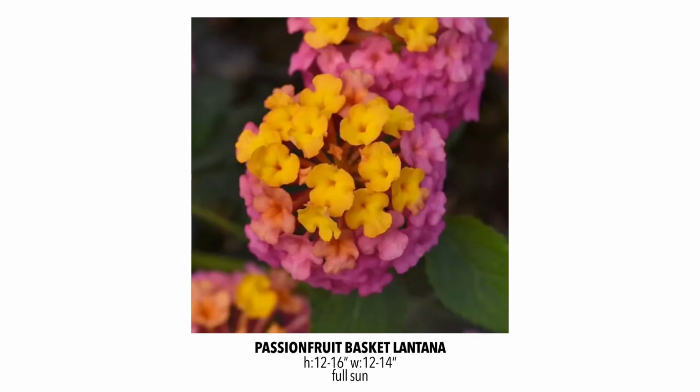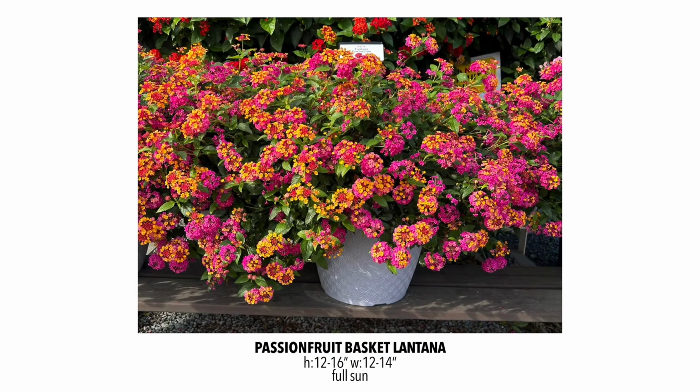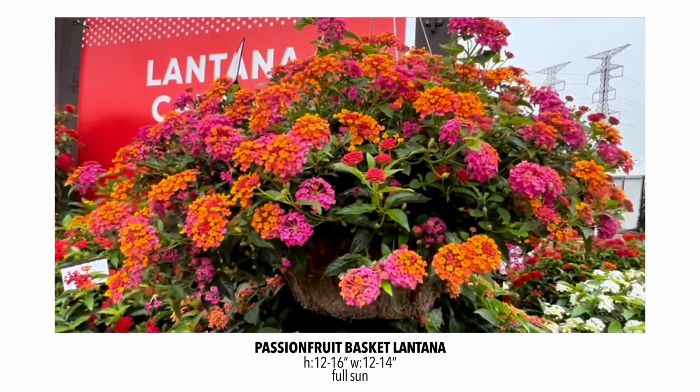Now in Lantana, the one to watch is the Passionfruit. This is more of a basket variety, which means it is a mounding and trailing variety, and it will drape over the edge of the pot, and it has a very interesting color. It's got this golden orange and then a really interesting purplish pink color that looks absolutely gorgeous. I can't wait to get this in some containers.